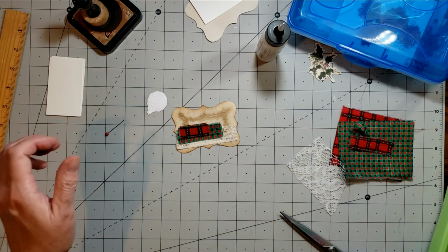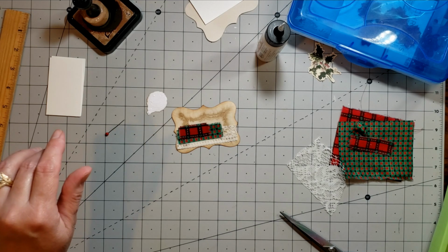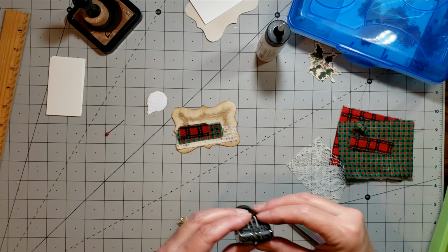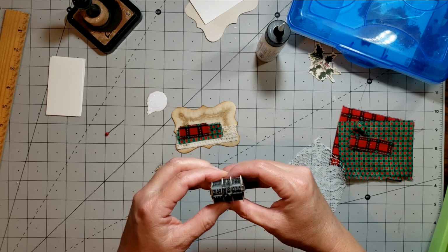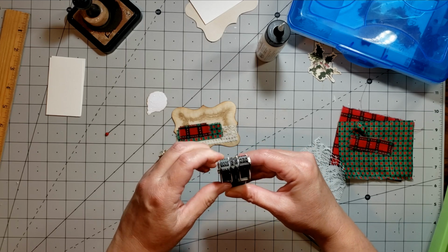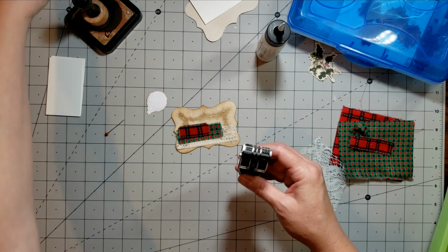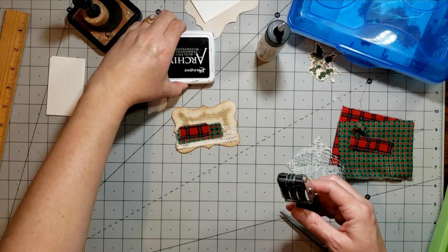Kind of want to do a little stamping. Sorry, I can't find what I'm looking for here. A little one. This is just an old one. So I just put December 25th.